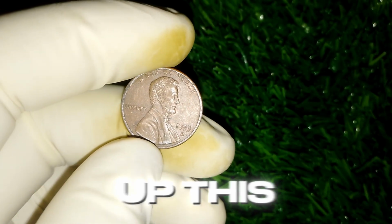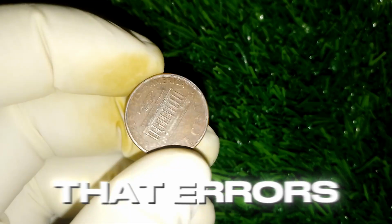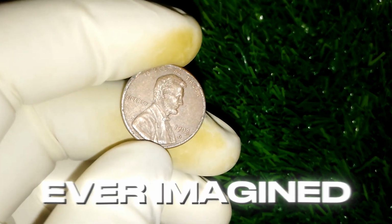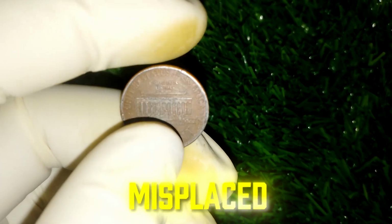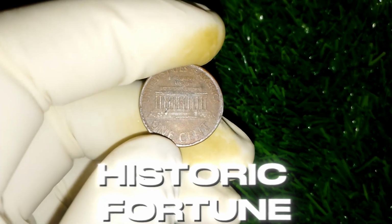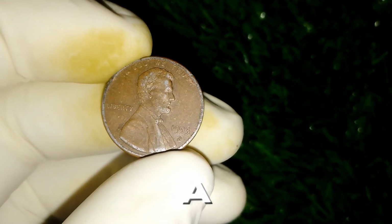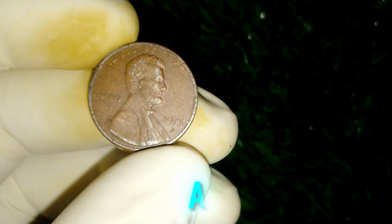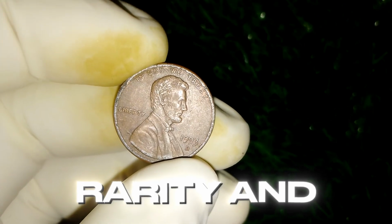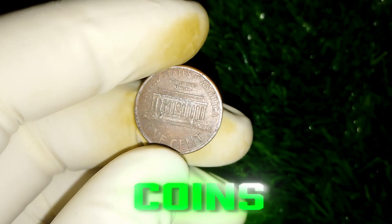So as we wrap up this incredible story, remember that the world of coins is full of surprises, that errors and mistakes sometimes create value far beyond what was ever imagined, that the tiniest details like a misplaced mint mark or a double date can transform pocket change into a historic fortune, and that the 1993D Lincoln 1-cent Liberty coin stands as a shining example of how a small piece of metal can hold within it a story of history, error, rarity, and unimaginable value, making it one of the most talked about and sought after coins in the world.